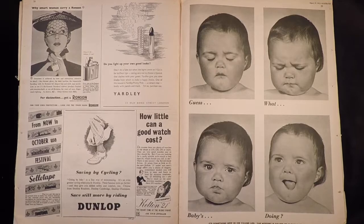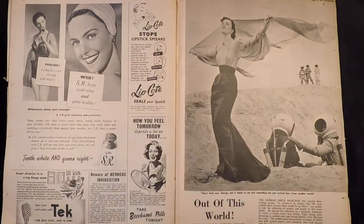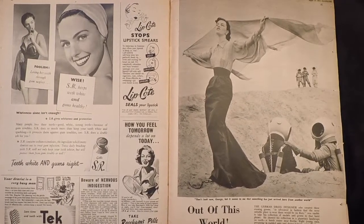We have a photo picture quiz, what else would you find in a pictorial magazine? And finally a touch of fashion photography by Norbert Leonard, using the bomb craters of Berlin as the setting for Mars.